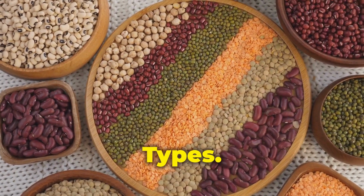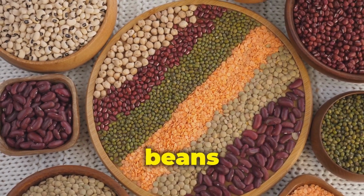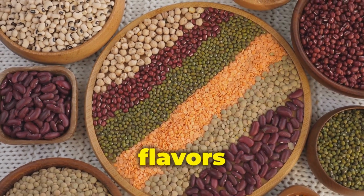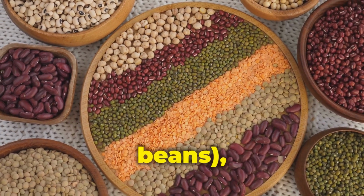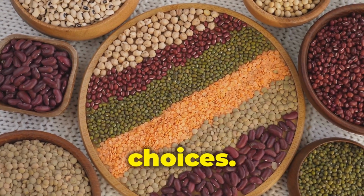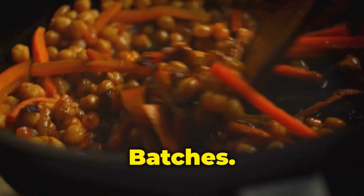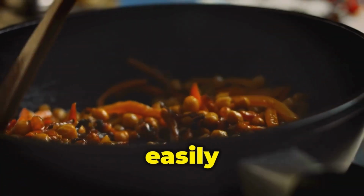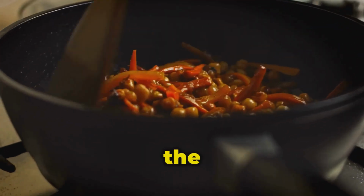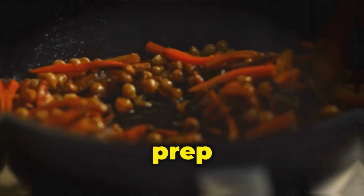Explore different types. Experiment with a variety of beans and lentils, each offering unique flavors and textures. Black beans, kidney beans, chickpeas, garbanzo beans, and lentils are all excellent choices. Cook in large batches. Cook a large batch of beans or lentils at the beginning of the week. You can then easily incorporate them into various meals throughout the week, saving time and minimizing prep work.